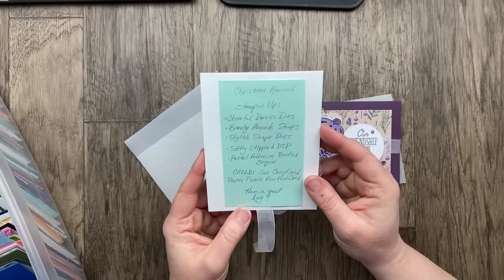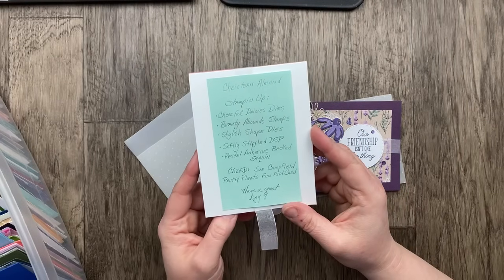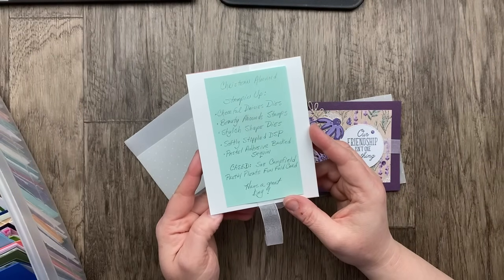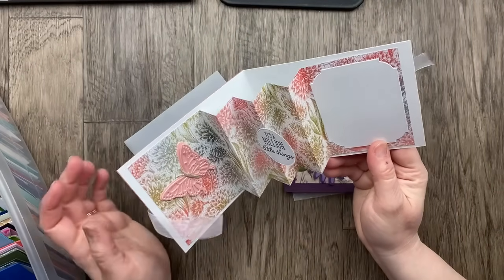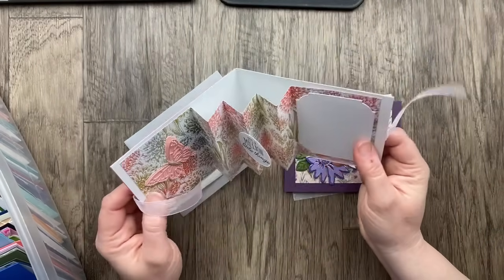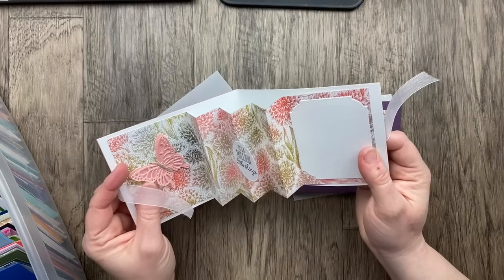Christine says that she cased this idea from Sue Campfield. It's called the Pretty Pleats Fun Fold Card. Pretty Pleats Fun Fold Card. I feel like I've made a card like this, or I've seen it before.